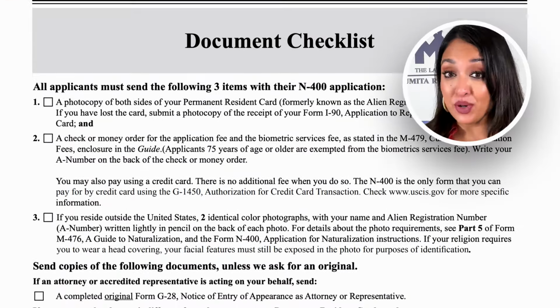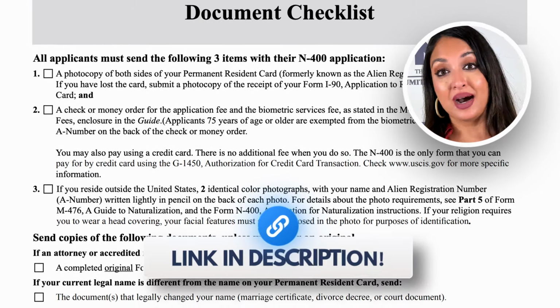USCIS goes into a lot more detail about what sort of documents you need to bring with you. I'll include a link to that below.